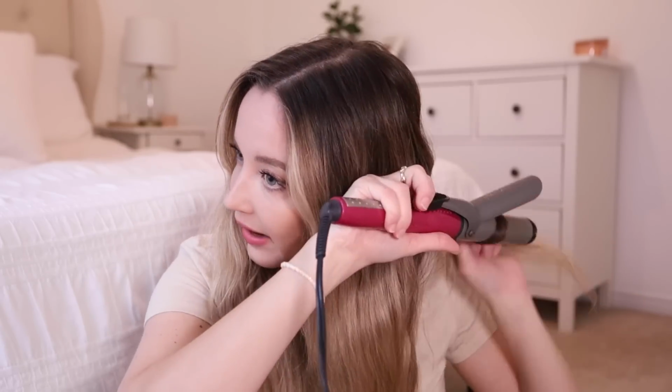And to get that beachy wave look, I'll separate a few pieces out. I won't do every single piece because my hair already has a little bit of wave to it. I will go in and just add those curls to give it more of that loose look, and then mix it all together at the end.